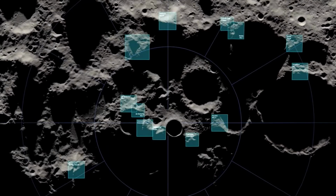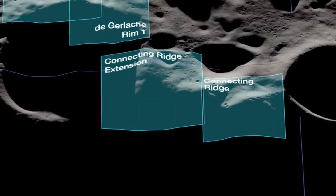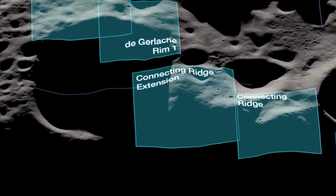The South Pole is a land of extremes. Temperatures there can reach negative 400 degrees Fahrenheit.